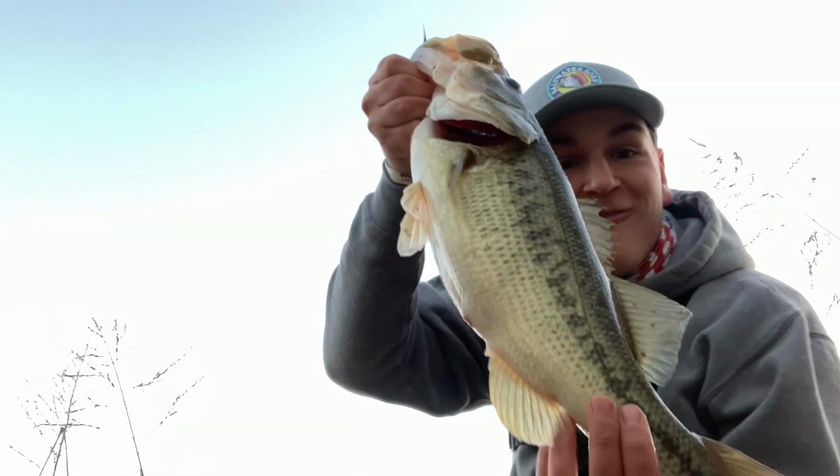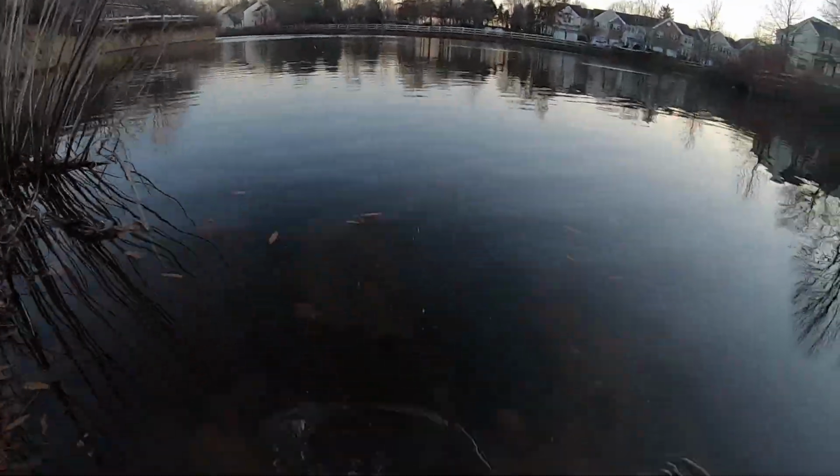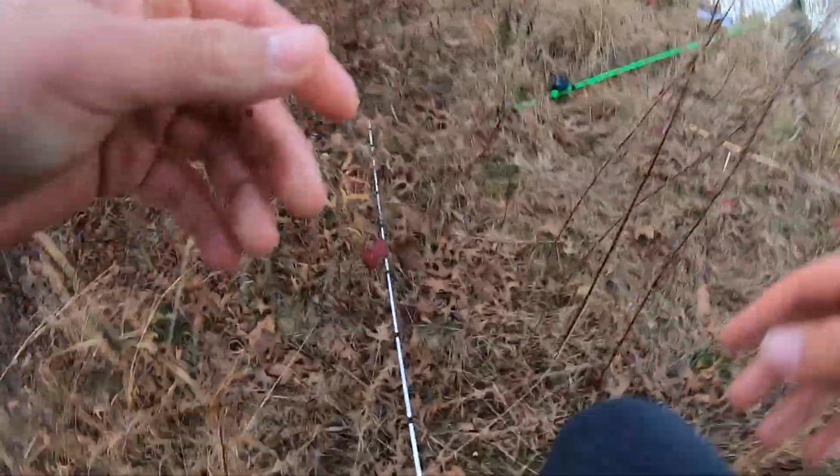Oh my gosh. Let's go down here, release this beast. Oh geez, that guy's wanting to go. What the heck happened there? I don't even know. Two bass over 5 pounds, one video in freaking New Jersey. One thing to say, let's get back to fishing.